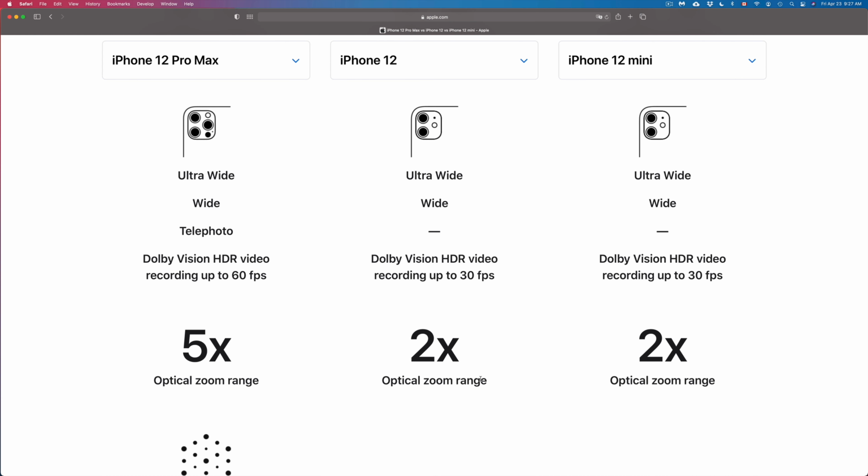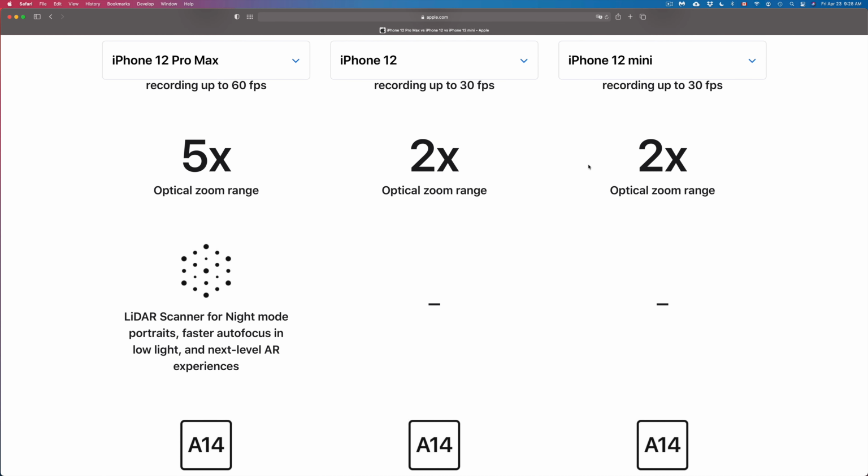Now as I mentioned before with the cameras, the 12 and the 12 mini do not have telephoto. That's because they're missing that one lens that the 12 Pro Max and the 12 Pro both have, which is telephoto. Also, when it comes down to HDR recording, we only have up to 30 frames per second when it comes down to iPhone 12 mini and the iPhone 12. However, the 12 Pro Max and the 12 Pro both have 60 frames per second at HDR. Now looking at optical zoom, the iPhone 12 and 12 mini both have the same thing, 2 times, and the iPhone 12 Pro has 5 times optical zoom.